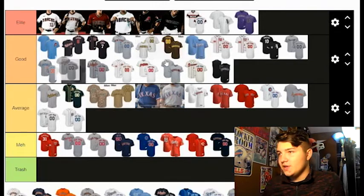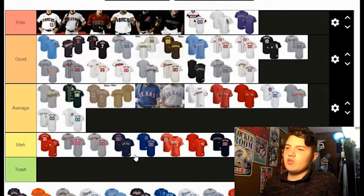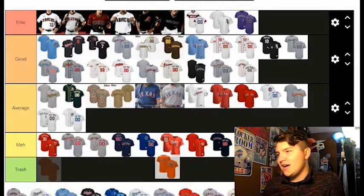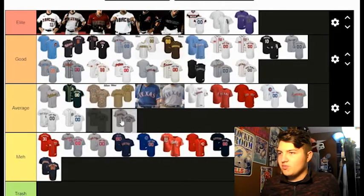It's pretty average. This Tigers jersey is good. This Astros jersey, I think, is actually pretty good. This Astros jersey, I guess it's meh. This Astros jersey, it's meh. It's not trash, but it's pretty bad. This Astros jersey, pretty average.